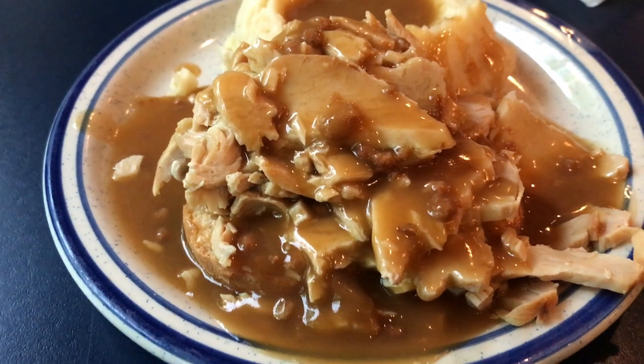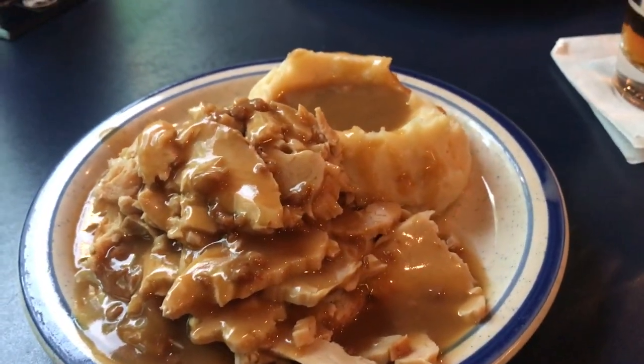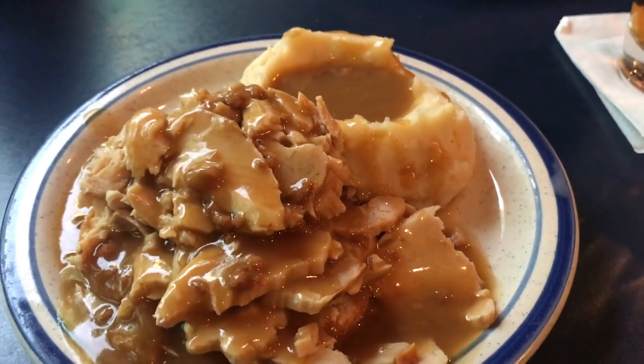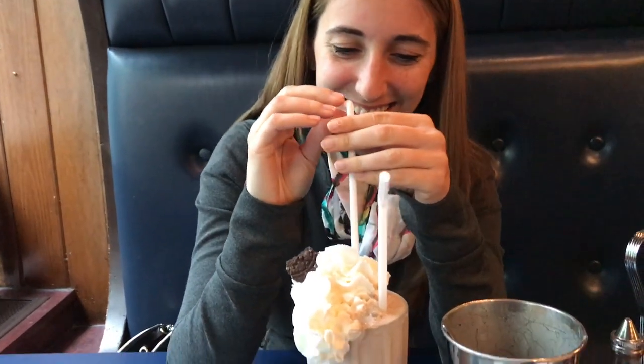I ended up with an open-faced sandwich with chicken and gravy and mashed potatoes. Oh my god, it looks so good. I'm drinking a Yingling lager. She's having a Long Island iced tea. And bon appetit. Of course, Christina had to order dessert because that's what she lives off of.